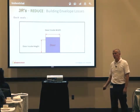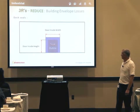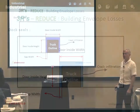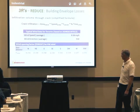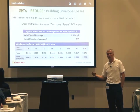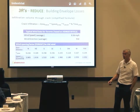The other one is shipping door seals. Doors are usually bigger than the truck outline, so you have a gap around it. And if you don't have that seal, you will have infiltration of air around the truck every time the truck is parked there. There's a calculation here that I won't dwell on because we have a web portal that you can go online. You can calculate the air door infiltration, rapid door, dock seal. You can do all of that right on the website.